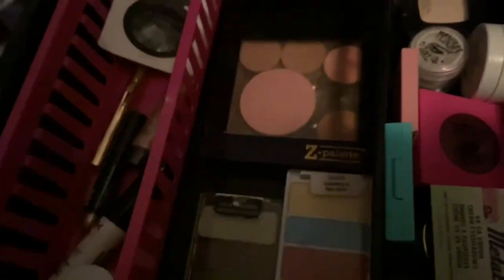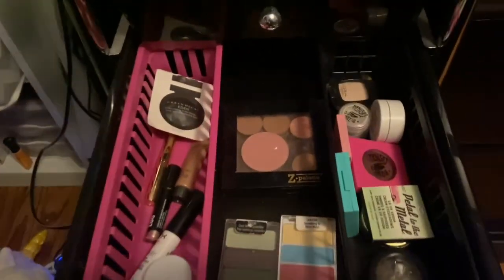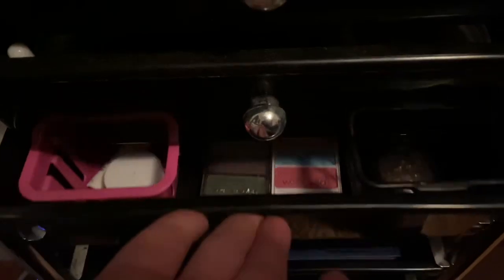This Smashbox one I've had forever. It doesn't close right, so I am going to declutter this one as well. I will hold on to these two because I just like them. Every now and then I do reach for them. I love my Z palette, so I feel good about how much makeup I have just because I have so many subscription boxes and I know I have more coming.